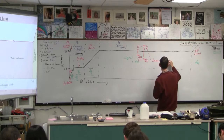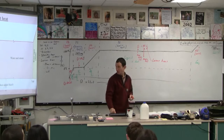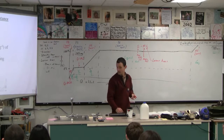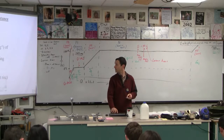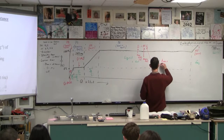Where do you get the latent heat? Do you look it up in a table? Yeah, there's some table, right? Look how fast you're learning. You look those up in a table. And this is in joules per kilogram.